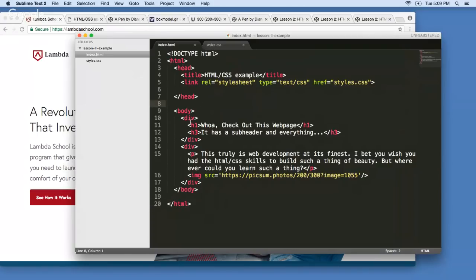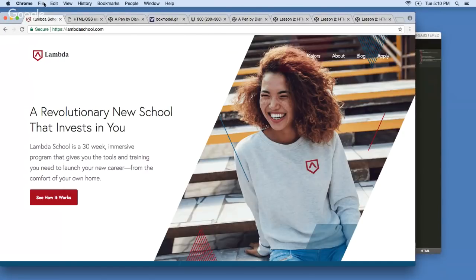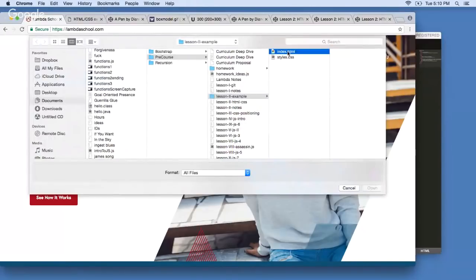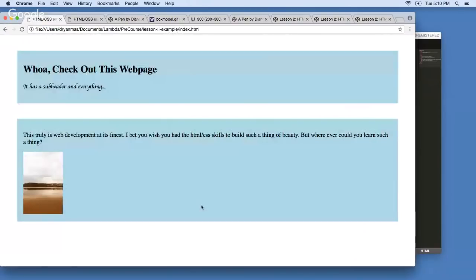So in the case of an HTML page, you can actually open it in the browser. HTML is designed to be read by a browser. So if you ever have an HTML page that you're working on locally on your computer and you want to see what it looks like, you can go ahead and open it. I'm going to do that in Chrome right now. So I'll just go over to Chrome, go to Open File, and I have this HTML page right here, and I open it and it renders.